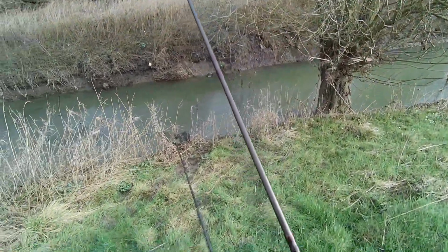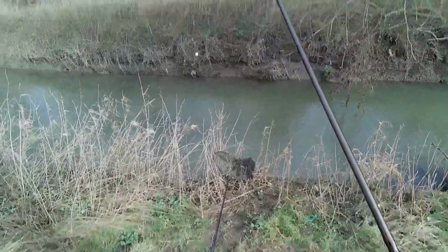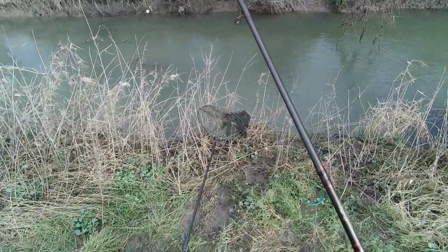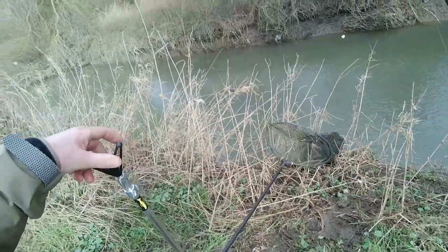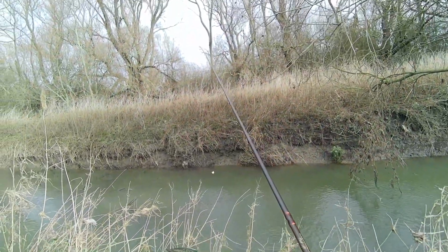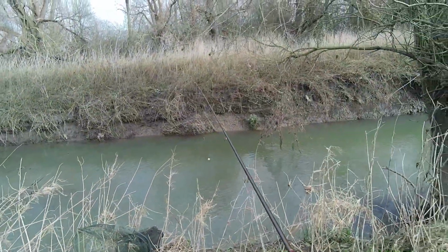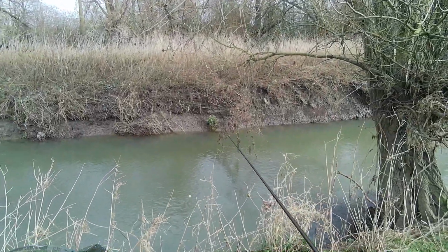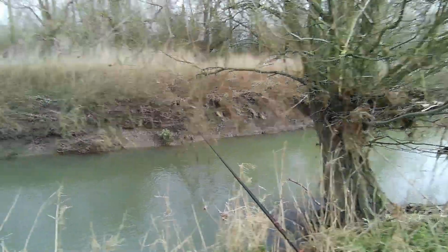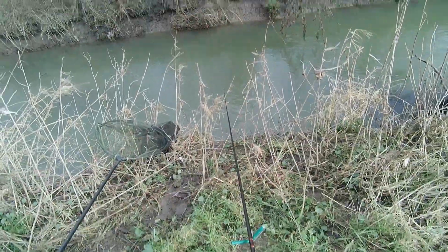Here we go. I'm using my long bank stick, come rod rest, here as a walking stick at the moment, because my back is absolutely killing me, and it gives me a bit of support. That was a good cast. Let's see if anything else is down there.